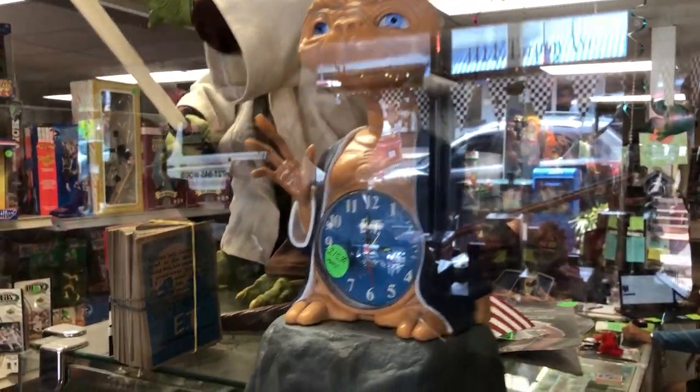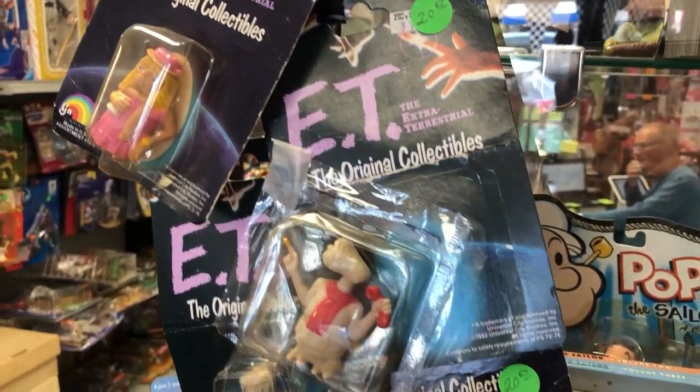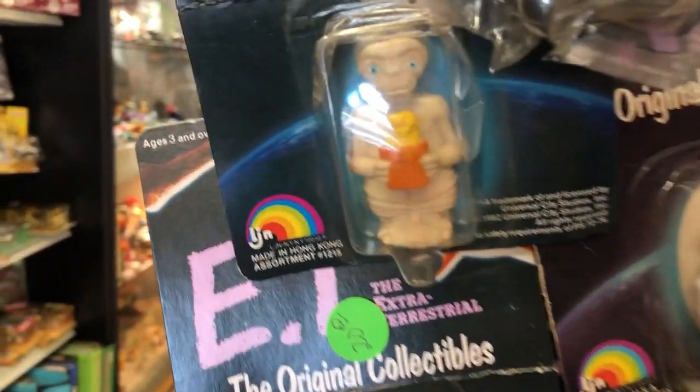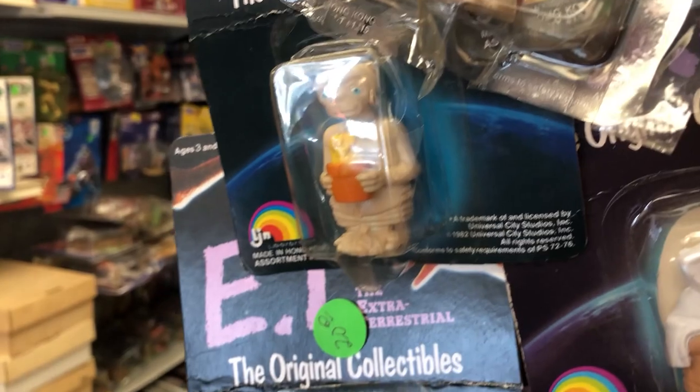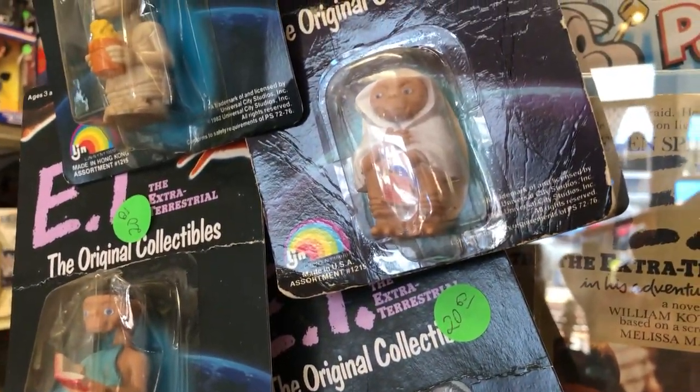Some of the stuff I had no idea what it was, but it was cool just the same. Like this ET clock. I was like, yeah. Do they have any ET Jesus statues? They did not. That would have been great. I love these little LJN figurines. I remember these. I think I had a couple of these when I was a kid.